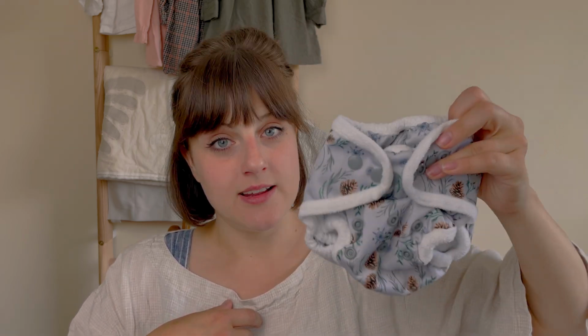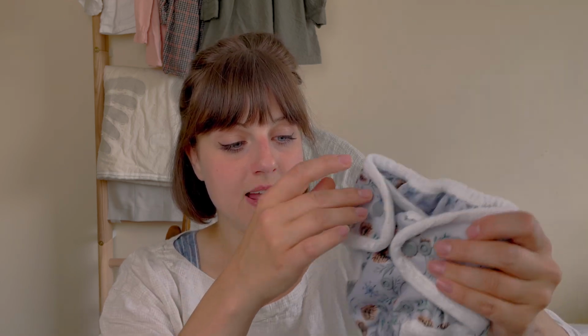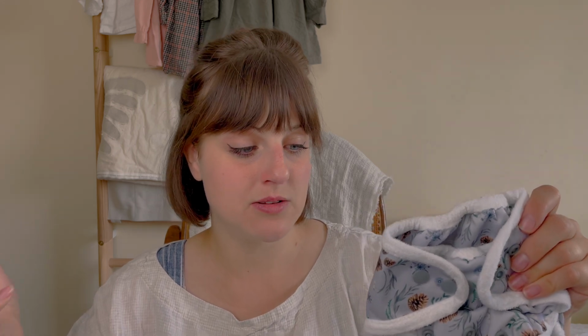Another one that we tried for the first time this time was the Bells Bum size 1 wrap. I do like these. There's lots of really nice features. I love the soft binding, and the value for money is excellent, like I said, with all Bells Bum's products.